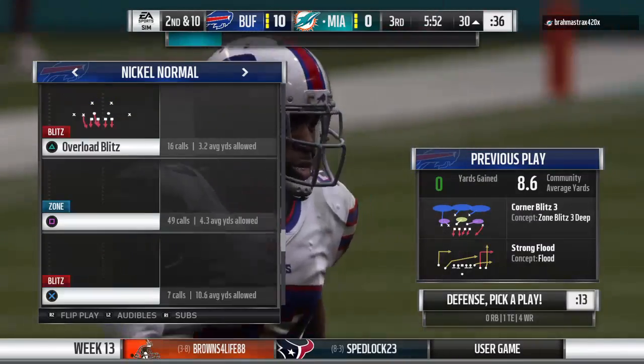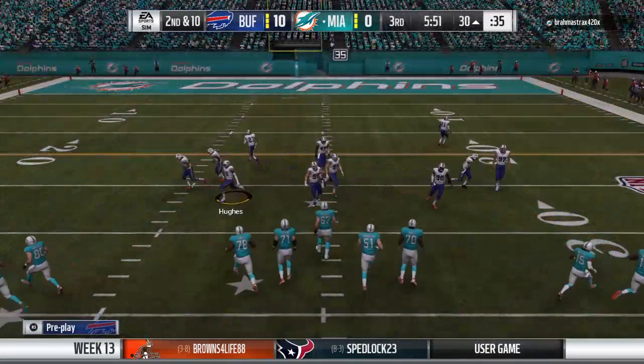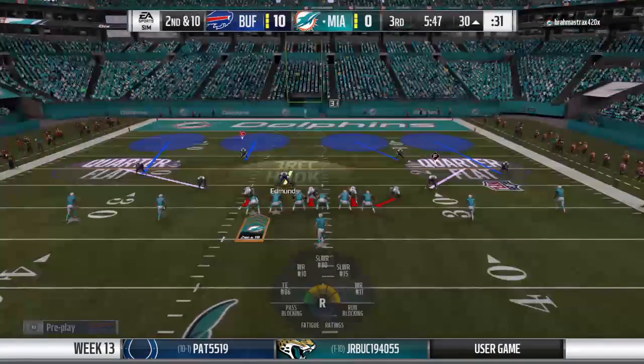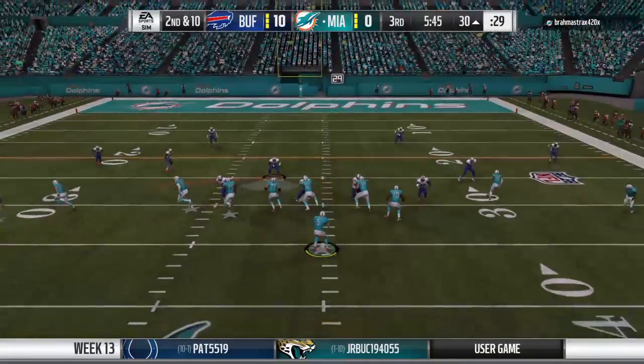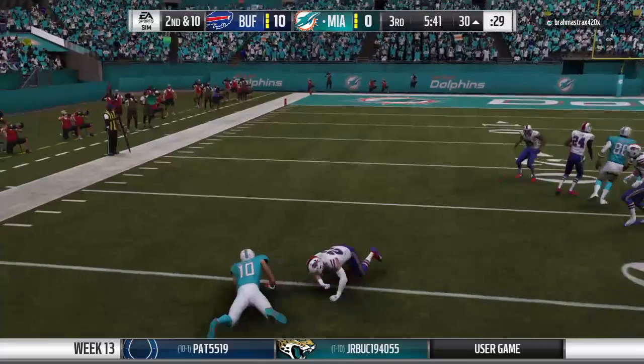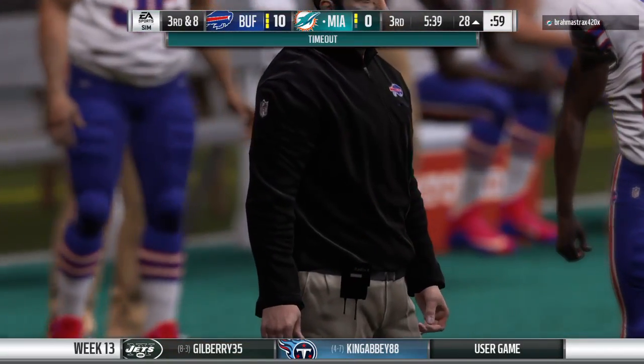2nd and 10. Well, this is how you shake the thoughts of that interception on the last drive. You come out and start this one 4 for 4. And watching him throw it around with that type of confidence reminds me of a guy I played with way back when who told me, I don't care if I throw 10 interceptions in a row. I'm going to stay confident, keep flinging it. I just figured there's something wrong with the football. And he'll go down at the 28.